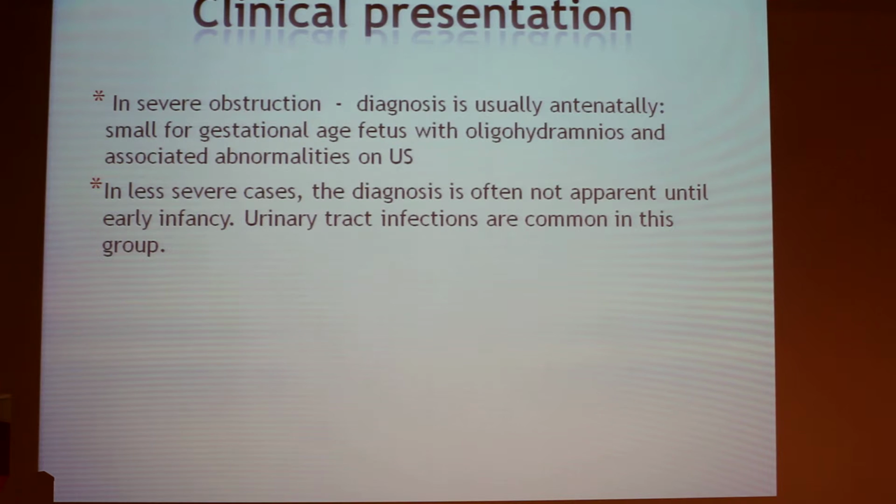What is the clinical presentation? Well, in the severe obstruction cases, they are usually diagnosed antenatally, and then we would see a fetus that is small for its gestational age, and we might also see oligohydramnios and the associated abnormalities, which we would talk about in a second. In the less severe cases, they are usually diagnosed only in early infancy, and we would see mostly urinary tract infections.